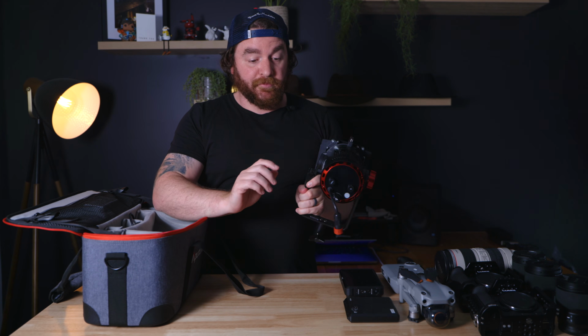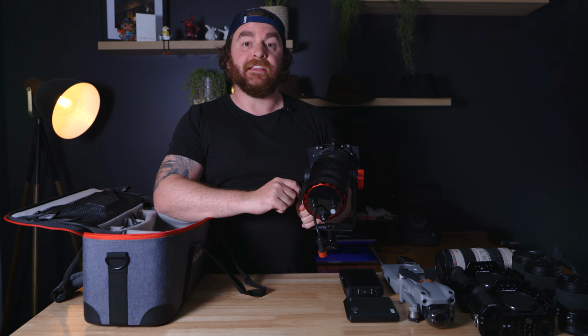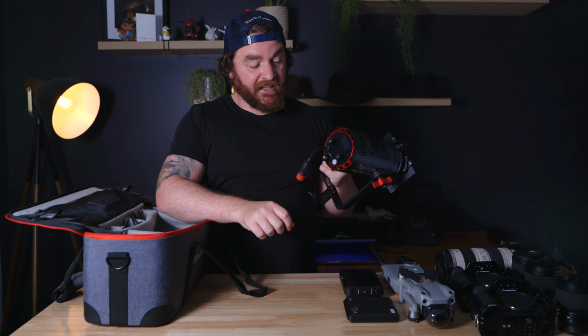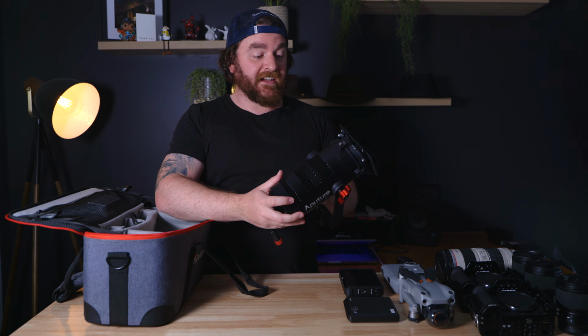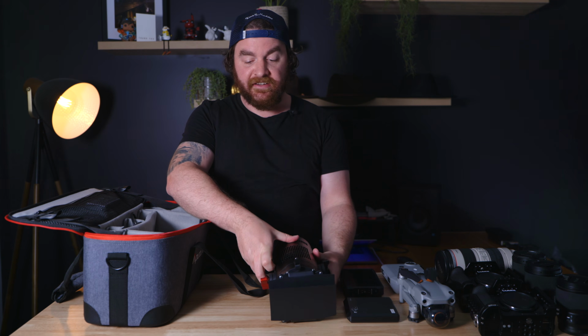And I just normally put a V-mount battery in here. I use a big 150 watt hour one, so it lasts pretty much the whole night. And yeah, I move it around as I need to, and it pretty much serves 99% of the lighting needs that I have.